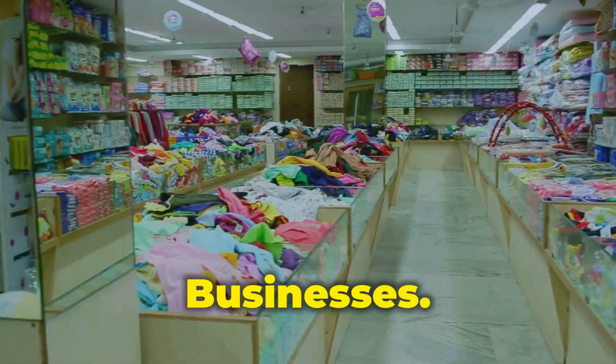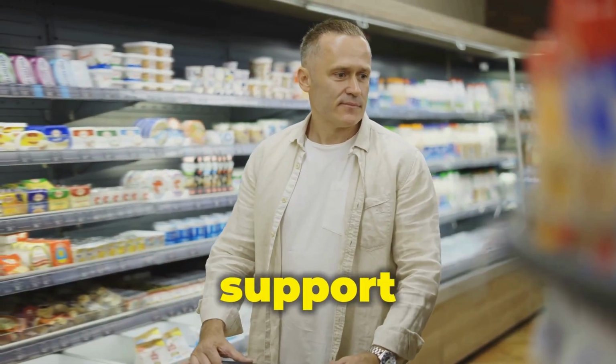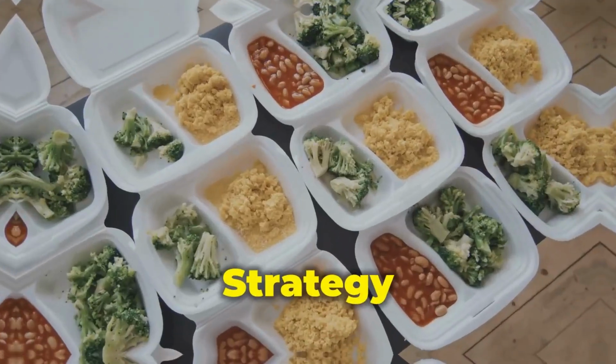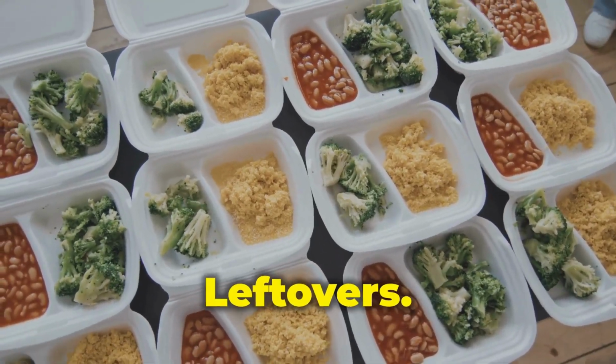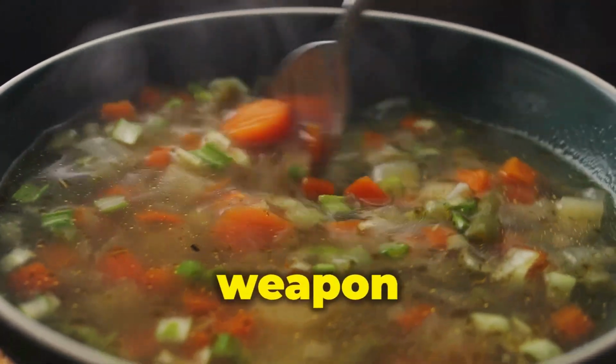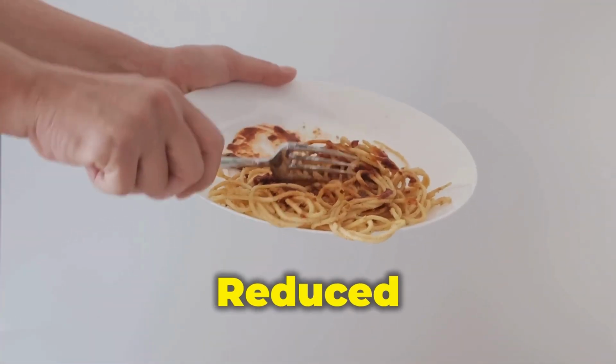Supporting local businesses. Choosing store brands that are sourced from local producers can support your local economy and promote sustainable practices. Strategy 5. Master the art of leftovers. Leftovers often get a bad rap, but they can be your secret weapon for a healthy and budget-friendly diet. Here's why. Reduced food waste.